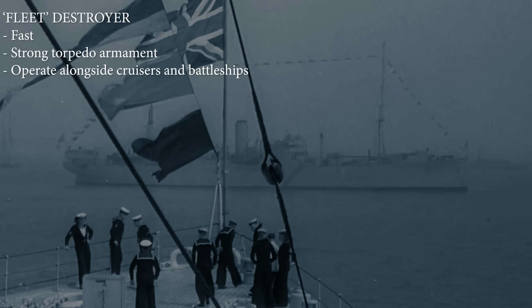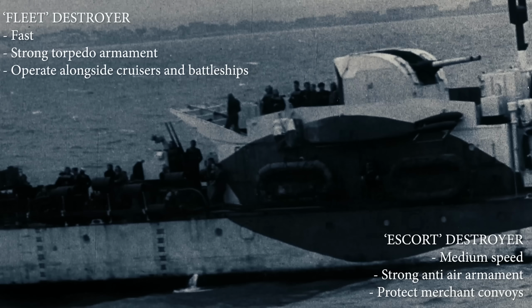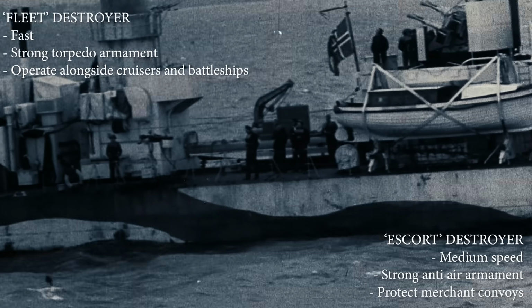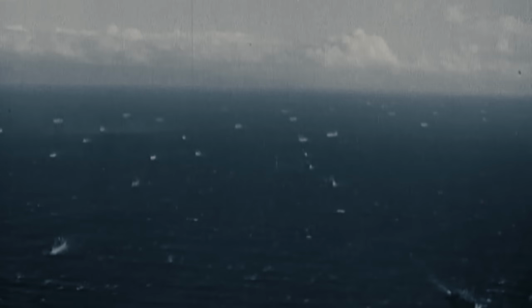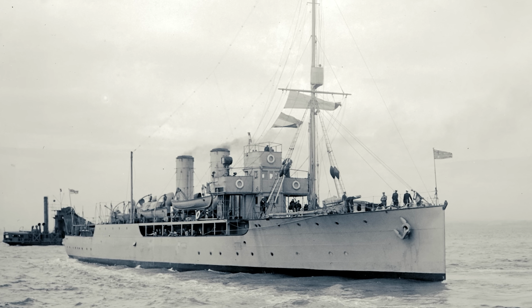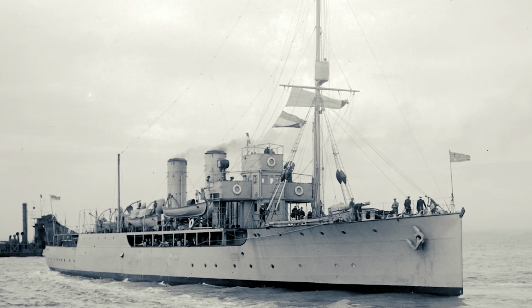But by contrast, the Navy also needed modern escort destroyers. These were smaller and easily mass-manufactured. The escort destroyers would protect the slow, vulnerable merchant convoys from enemy U-boats and surface warships, as well as aircraft. In the First World War, this type of warship was called a sloop, and not a destroyer, because a sloop is not designed for big fleet deployments, but simple convoy escort work.